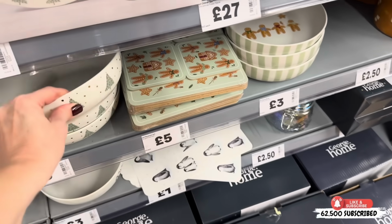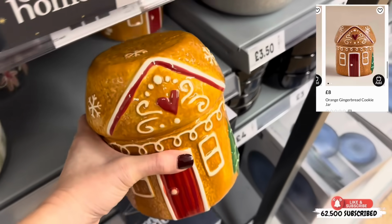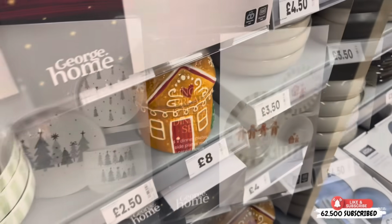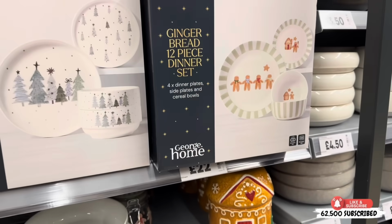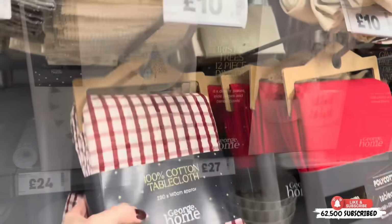I also really loved this giant thick cookie jar. It was super chunky and for £8, such a nice piece. They had some large gift sets and 12-piece dinner sets as well, all at different price points, but all really affordable. But the real star for me was this tablecloth.